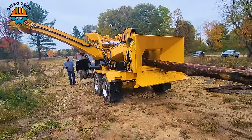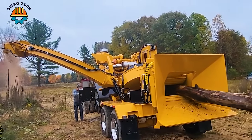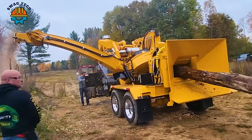A modern machine designed to process wood efficiently, the Trellin wood chipper is capable of chopping large volumes of wood in record time.